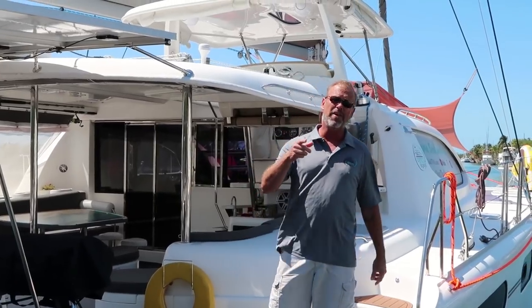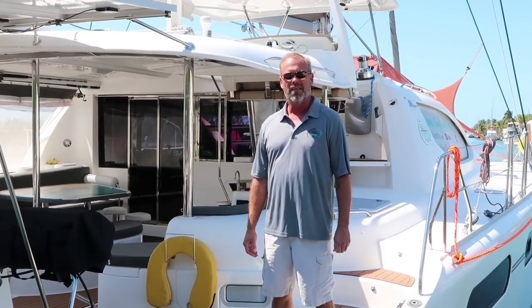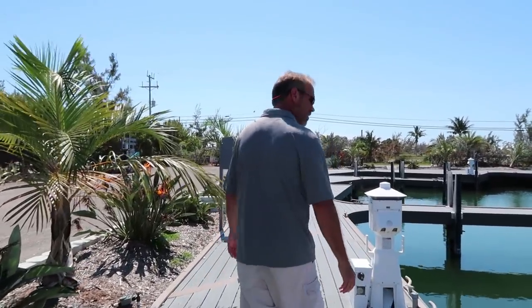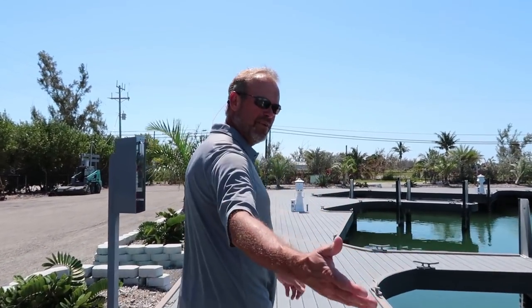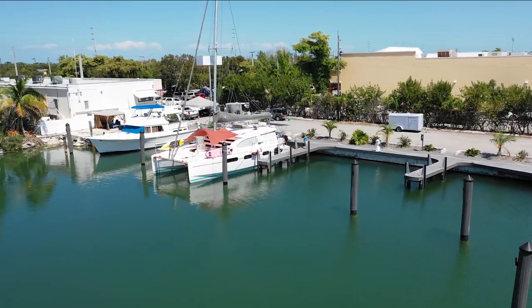Hi guys, today we are at Yacht Haven Marina in Marathon, Florida. This is a new marina that just got opened up. Let's have a look. So this place is really nice. As you can see, they put in the tech deck. They have spared no expense. They've got the nice pedestals. They've got plenty of room here.